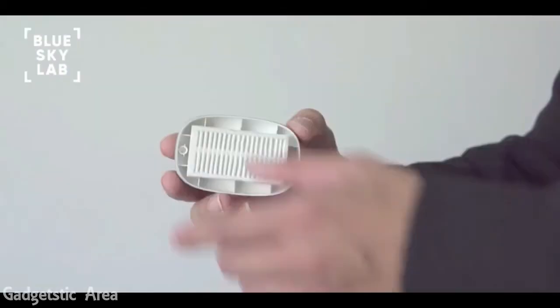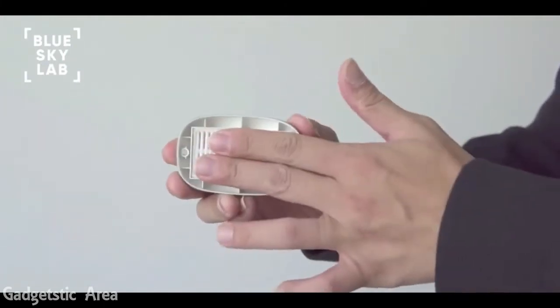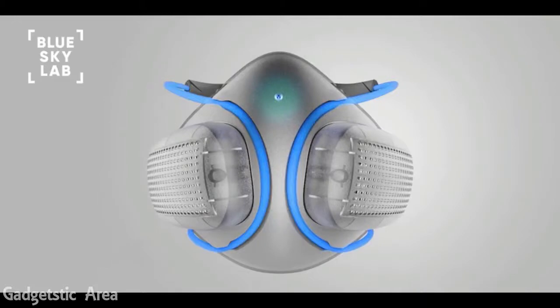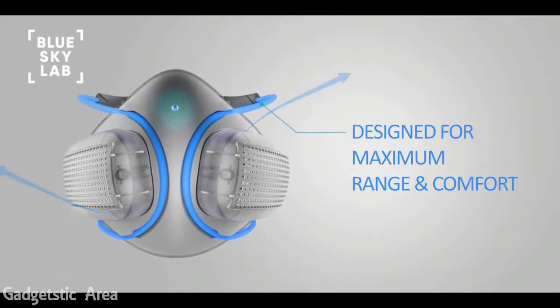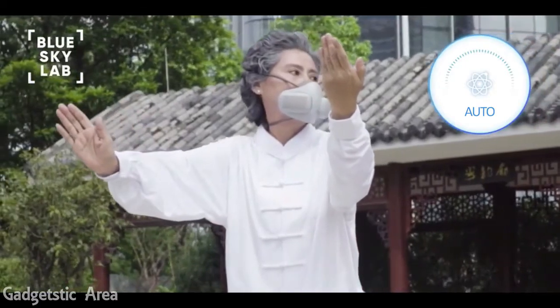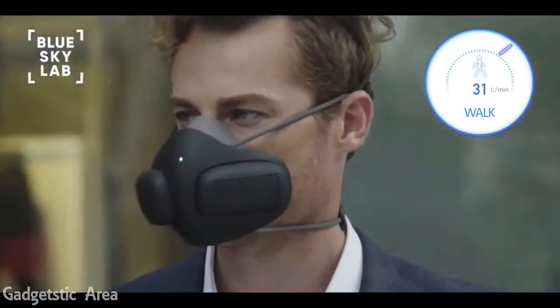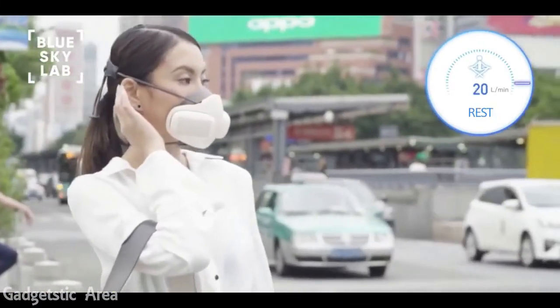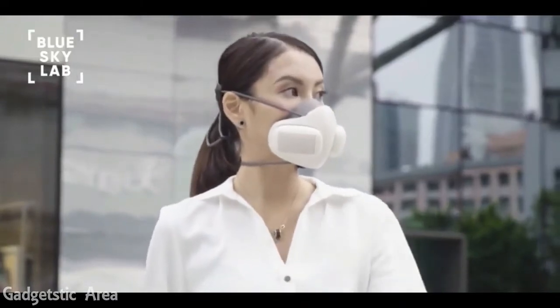Replacing filters is easy. Simply swap out old filters using Atmo Blue's magnetic filter caps. In addition to advanced filtration, Atmo Blue features a patented strap channel design, providing a full range of motion, and comes with interchangeable designer skins to suit your style. We created Atmo Blue so that you can breathe freely, because breath is the gift of life.